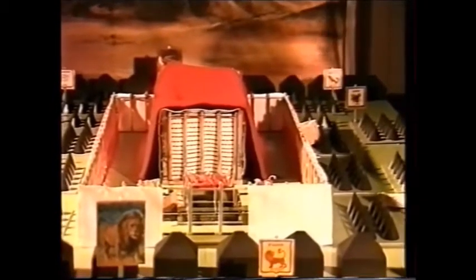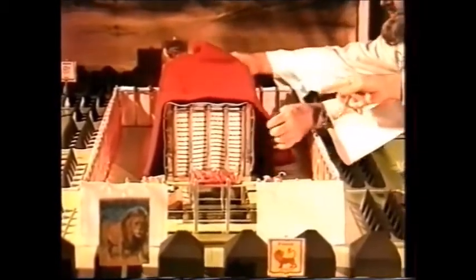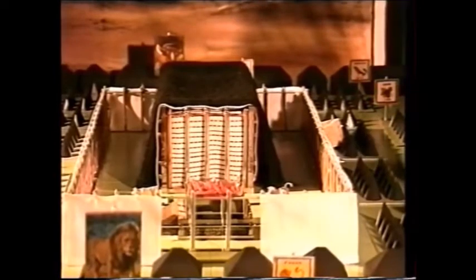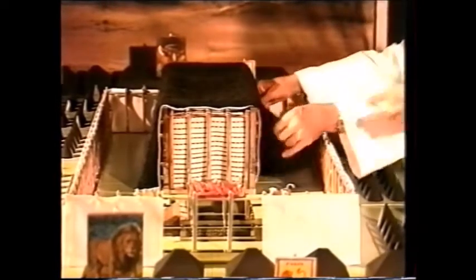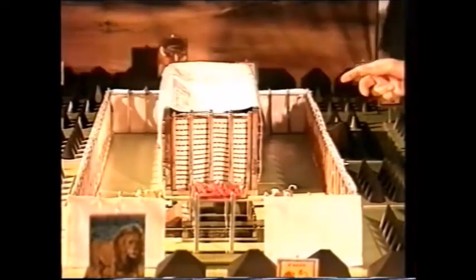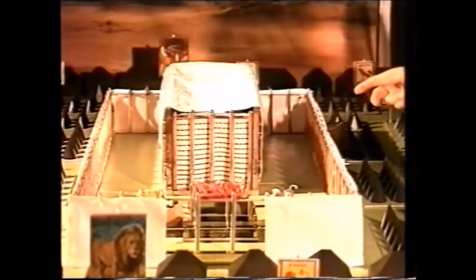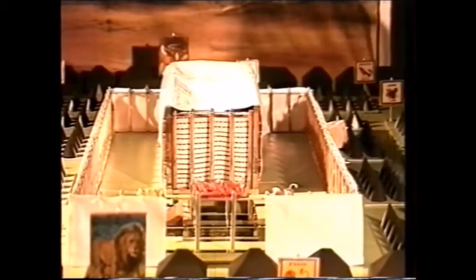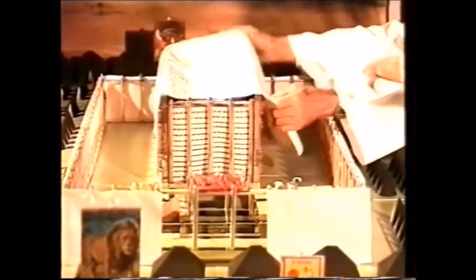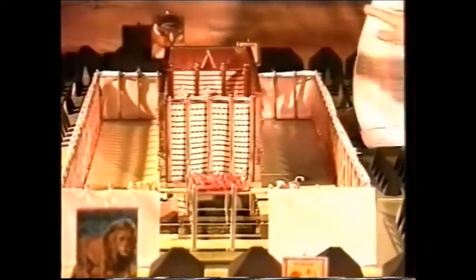And then there was some ram's skins dyed red, and that was the next covering. Thank you. And then the next one was of goat hair. Tents are still made of that, you know, in the Middle East today, Palestine. They still make their tents of goat's hair, and so there was this goat's hair covering. And finally, there was the pure white linen garment, which covered the whole of the sanctuary. So there were these 4 coverings of the sanctuary building itself.